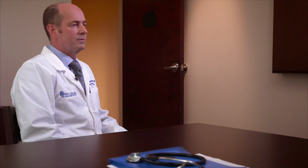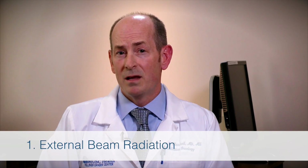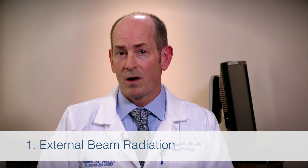Now, radiation therapy in this setting can be done one of 2 ways. The first way is the least invasive. It's once a day, Monday through Friday, external beam radiation. It's given about 5 to 10 minutes treatment every day, Monday through Friday, but it's every day for approximately 2 months. So it is an extended treatment time compared to surgery.